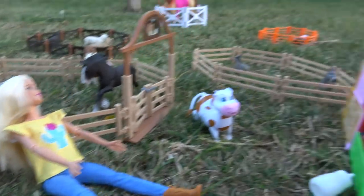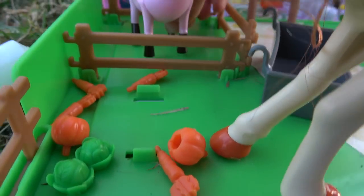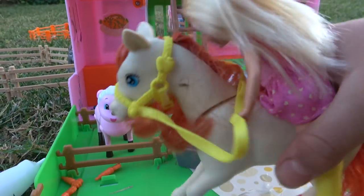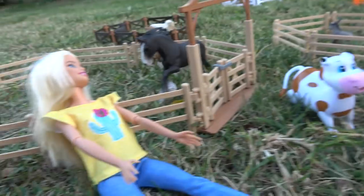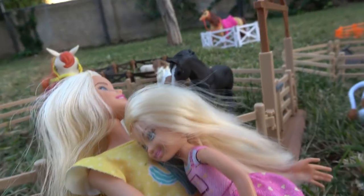Don't worry, Charles. You can still feed it. Really? Burp. Oh, okay. Well, yeah, I guess that she got a carrot, but this is not good enough. We need... Don't worry, we can just collect from the orchard. Barbie, I'm sorry. It's okay.